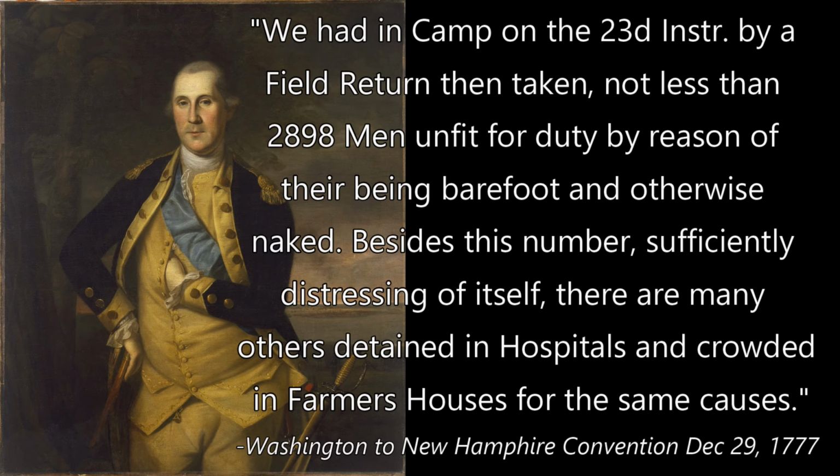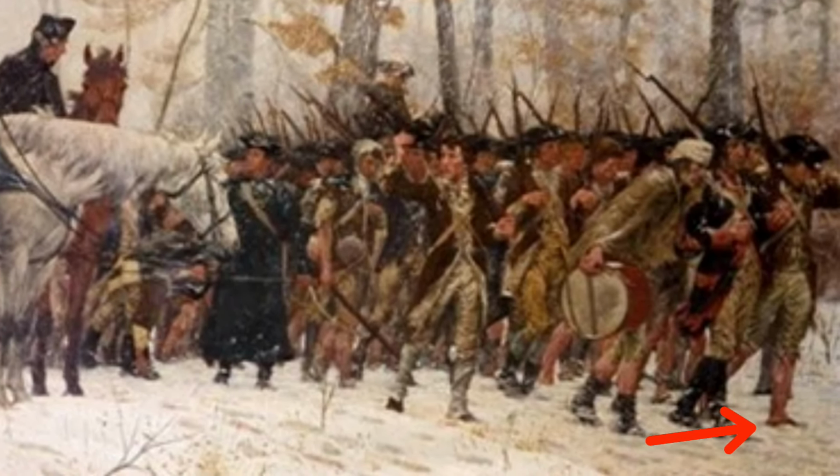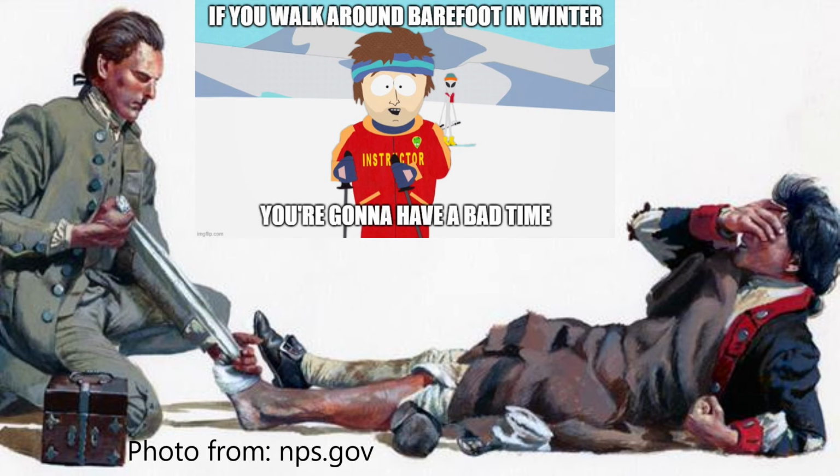Even Washington himself would remark on the state of the Army, and in a letter written to the Convention of New Hampshire asking for aid, he would state that we had in camp not less than 2,898 men unfit for duty, by reason of their being barefoot or otherwise naked. Besides this number, sufficiently distressing of itself, there are many others detained in hospitals and crowded in farmers' houses for the same causes. While the supply issues themselves were a potentially deadly problem, what they led to was far worse.